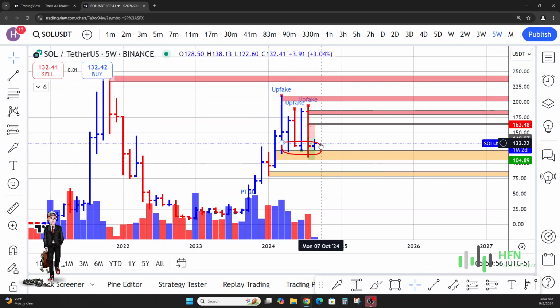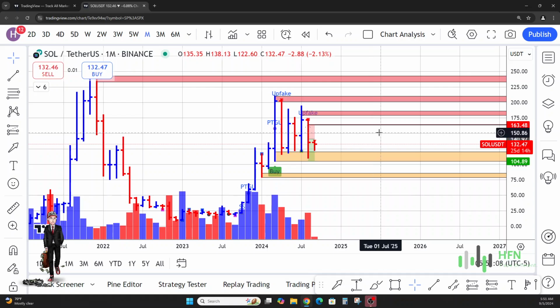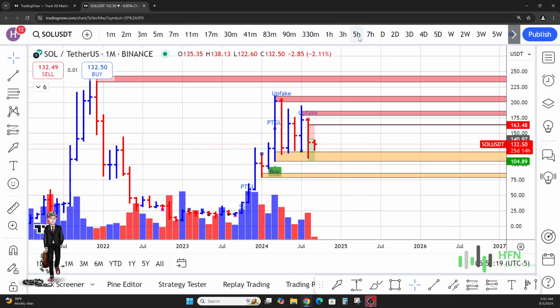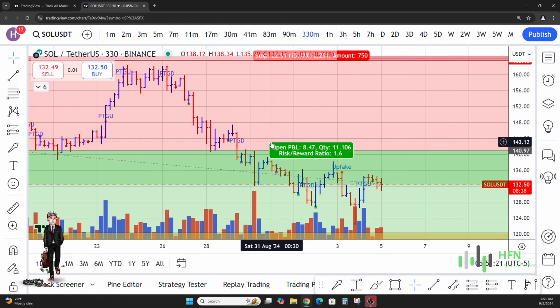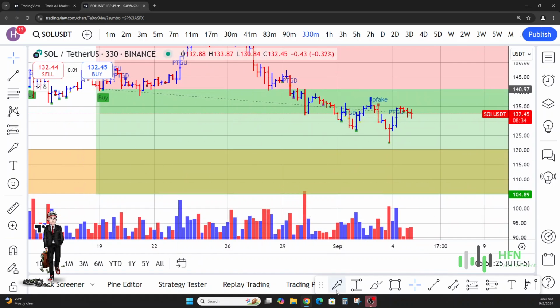Okay, and then you can see this on the monthly chart. Since we started out on the new month of September, look what August did. So currently, I'm still leaning more towards price in Solana dipping and going lower. The only thing that would negate that thought process is buyers continually holding this buy zone, which you guys can see is currently ongoing. Okay, right here.